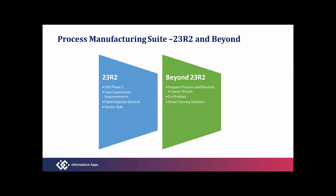Beyond 23R2, our focus is working with Acumatica to support process and discrete in the same tenant, as well as supporting co-products. And we will be working on a smart factory solution that will allow users to connect to industrial equipment.